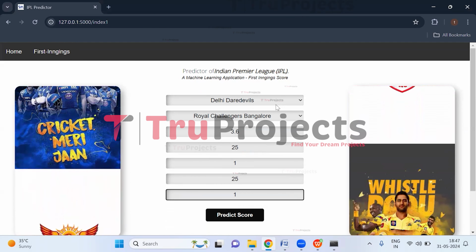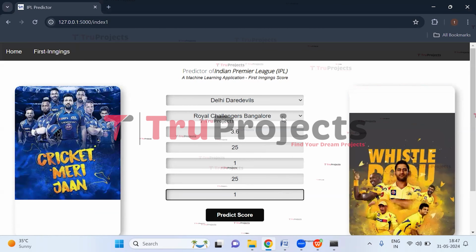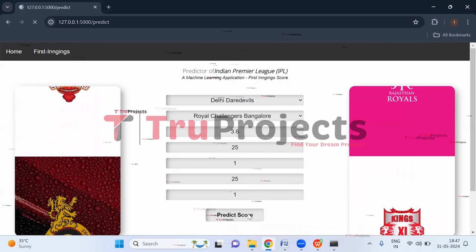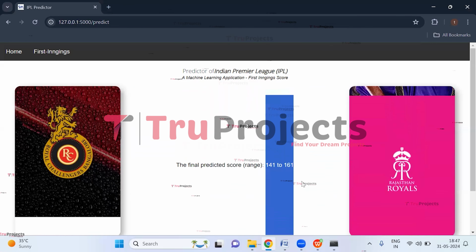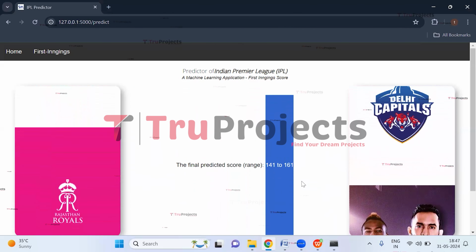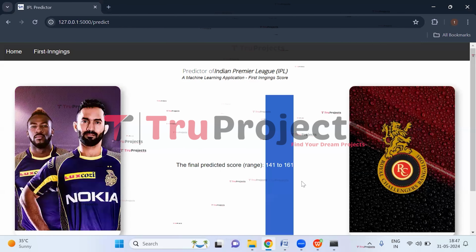The batting team is Delhi Daredevils. Bowling team is Royal Challengers Bangalore. And these are the scores. Now click on predict score button. Here we can see the final predicted score range, that is from 142 to 161. So here the batting team, which is Delhi Daredevils, will score between 141 to 161.